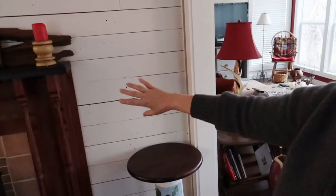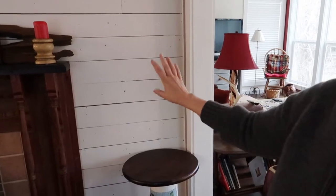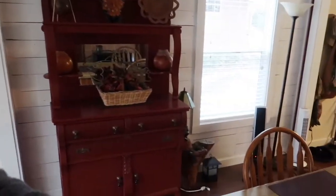When we took all the paneling down, we had these strips of shiplap. We saved what we could and put it on our wall, like a little accent wall in our dining area. And on the other side, originally our dining area was the living area. This place was like 640 square feet and we added all this.